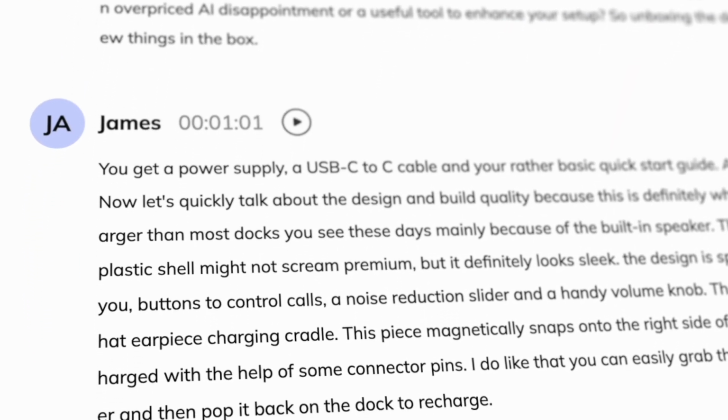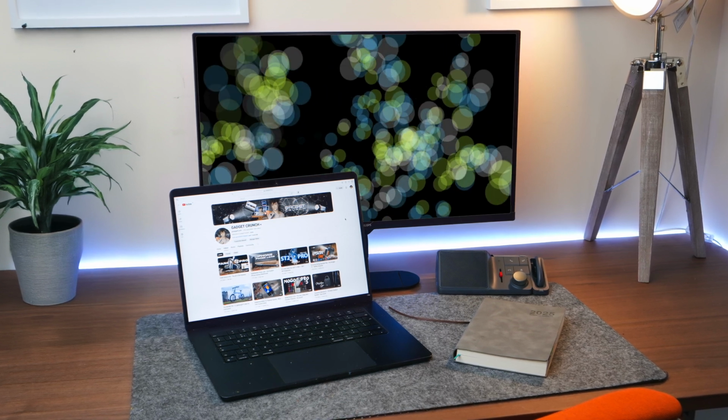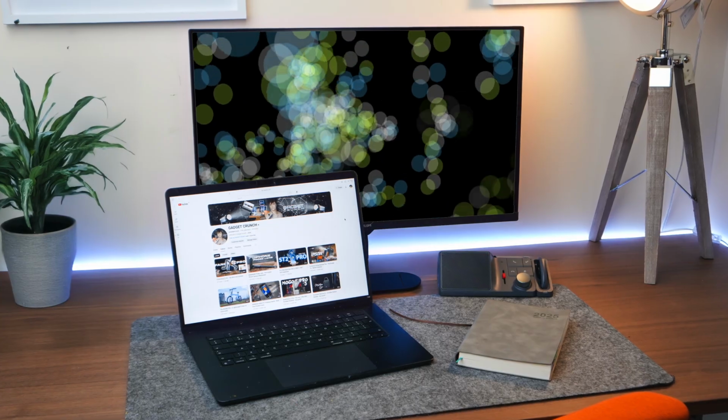With all that said, and a price tag just under $300, is this dock an overpriced AI disappointment or a useful tool to enhance your setup? So the burning question is, is this product truly worth that asking price? Well, let's first start by unboxing it.